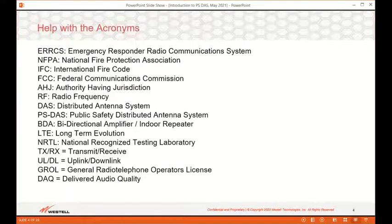So here's a list of acronyms that we'll run into in this industry. As I mentioned, there's ERCs. NFPA stands for the National Fire Protection Association. They're an organization that writes model code. You also have the International Fire Code, which is a subset of the International Building Code, the FCC being the Federal Communications Commission. You'll hear me mention AHJ a lot. That stands for the authority having jurisdiction. Typically in this realm, it's going to be the fire marshal or the fire inspector.